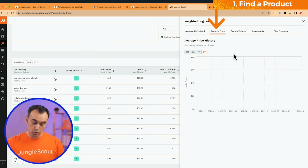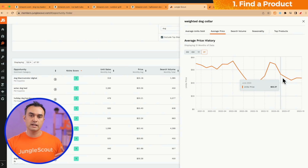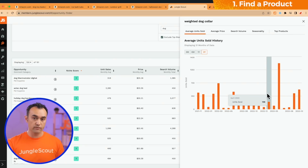Let's take a look at the price. So, oh wow, so this product is selling at over $60. It's come down to about 40 and sort of seems like it's between 40 and $50. So knowing that it actually is selling at a higher price point, I can be a little bit more forgiving on the number of units sold.